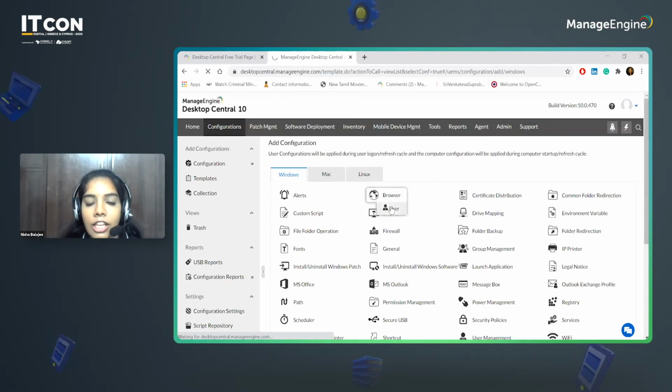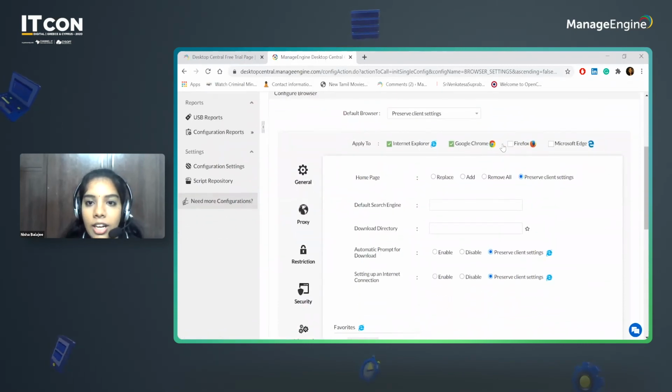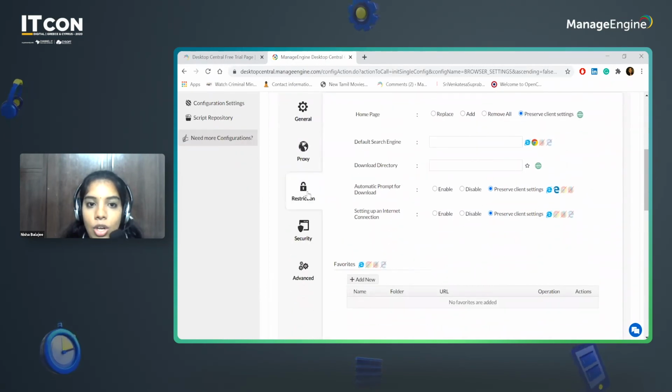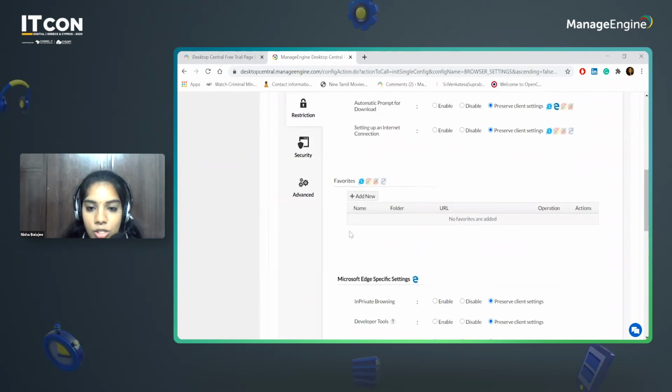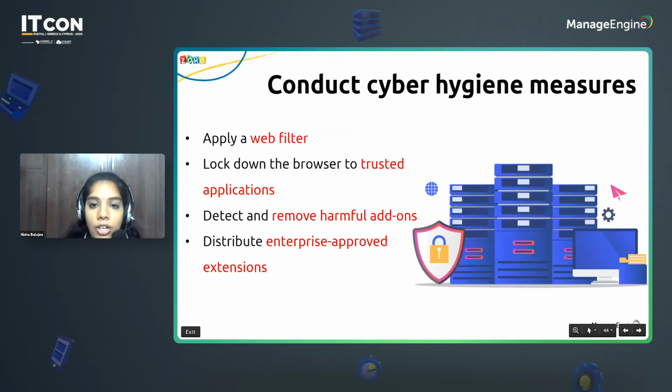So you have something called browser configuration, which means you can apply restrictions and manage and secure all your browsers, be it loading your default search engine or your download details, or setting up your proxy details, or imposing restrictions on your add-ons and extensions. So with these being implemented, you can ensure that your browsers are completely secure and will not allow any cyber threats to penetrate your IT network.